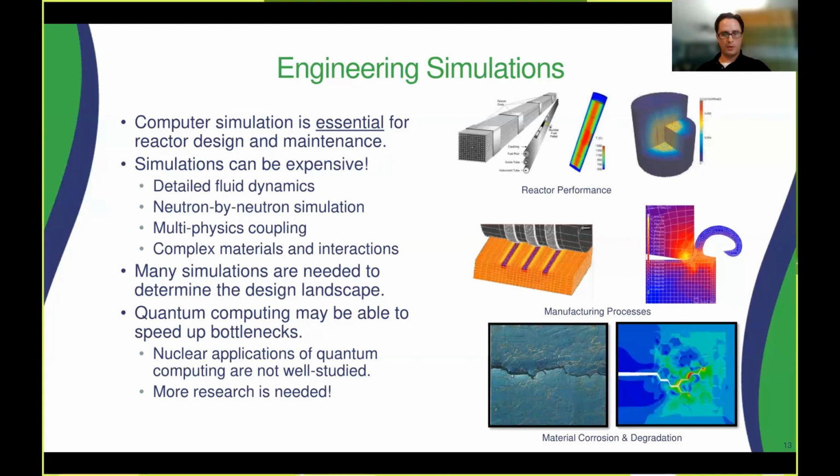So quantum computing may be able to speed up some of these bottlenecks. But nuclear applications of quantum computing are not well studied. So we really need more research in this space to understand what benefits it could bring.